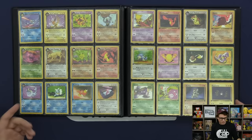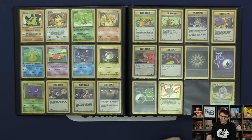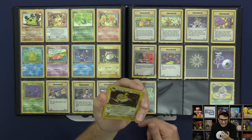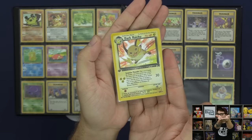Dark Vaporeon as well. Dark Golduck. I mean, the idea that Team Rocket owns these Pokemon and that they're different, because they are owned by Team Rocket, is just so sick. Dark Raichu is the first secret rare Pokemon card ever printed with a set number of 83 out of 82. So we have a Dark Raichu as well. I actually have a slab of a Dark Raichu. I actually opened a first edition holographic Dark Raichu out of a pack, which I'm really excited about.